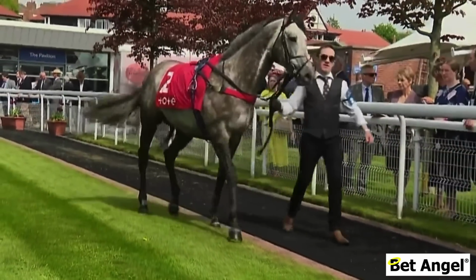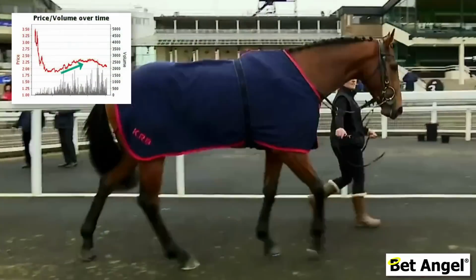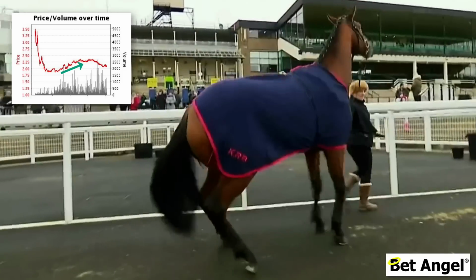Very often you can pick up on these things in the parade ring, either through the behavior or the demeanor of the horse. That will give you a clue as to whether it's really settled in. You'll very often hear commentators talking about horses being particularly green, and the parade ring will give you the opportunity to witness that for the first occasion.